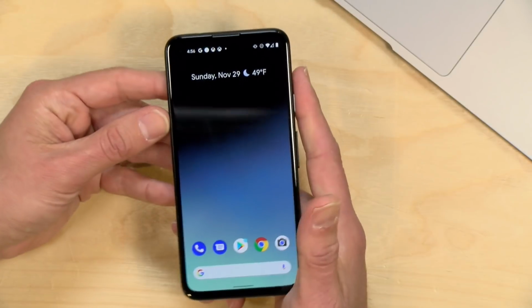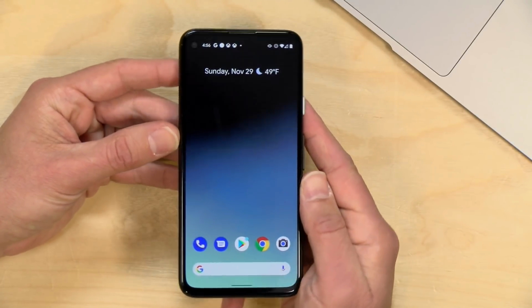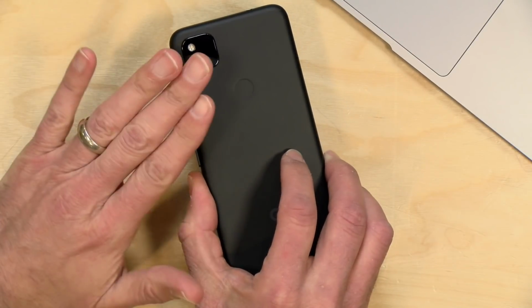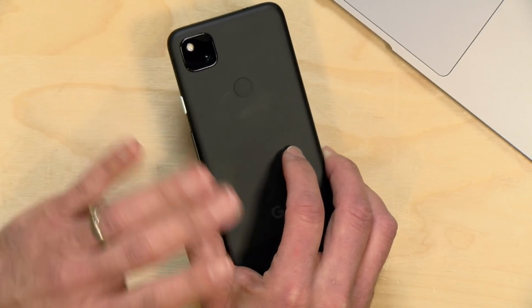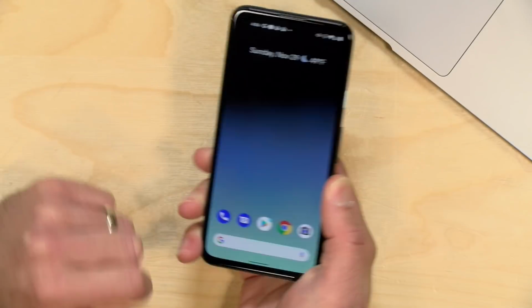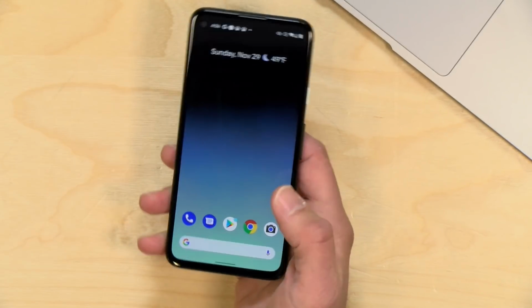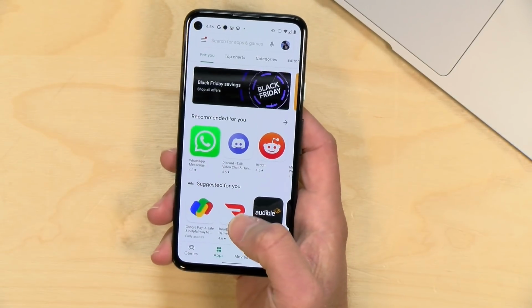We're going to go with a value pick, which is the Google Pixel 4a. This is kind of a low to mid-range phone that is really nicely equipped. It's got a great camera on the back, fingerprint reader, just a nice form factor, and a beautiful OLED display. It performs really nicely here.